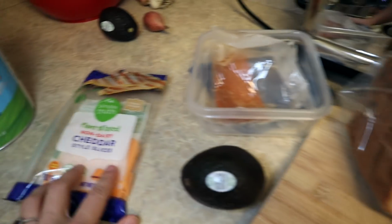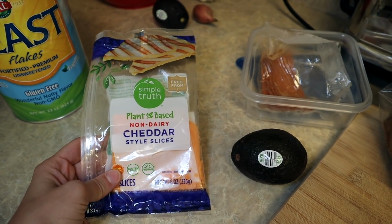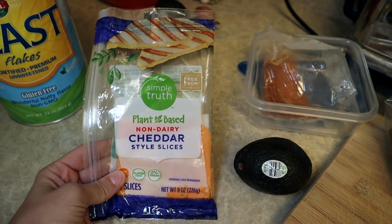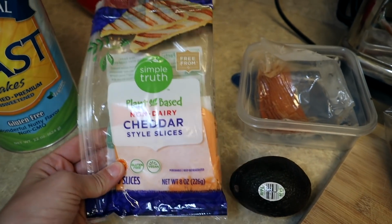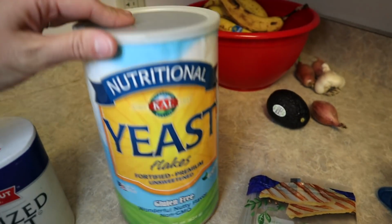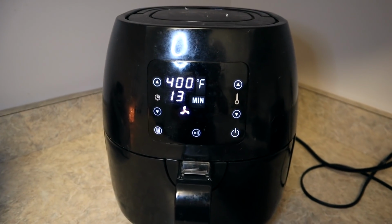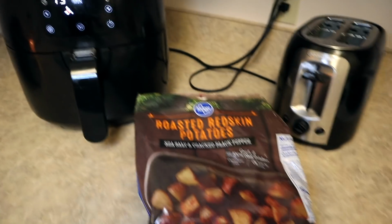An avocado. This new cheddar cheese, Kroger actually has a brand of vegan cheese now. It's so delicious. So I got this one and a pepper one, which I already ate, but we have this left for tonight. Nutritional yeast, you know I don't cook anything without that. Salt, pepper, garlic, and these are the potatoes that are gonna go on the side. Roasted red skin potatoes. I'm preheating the air fryer on 400. When that's preheated, I'll throw those in.